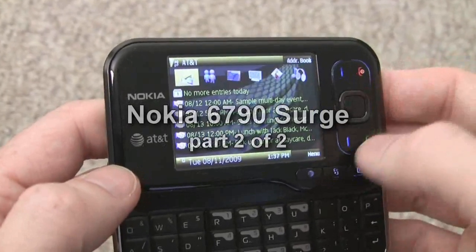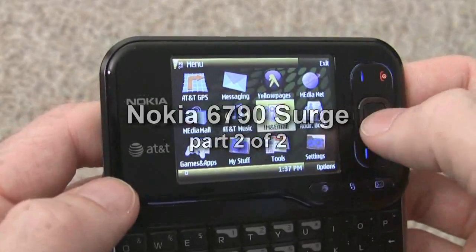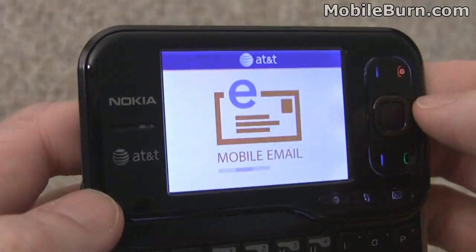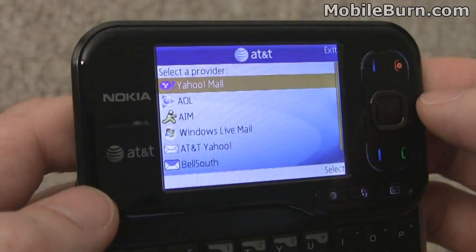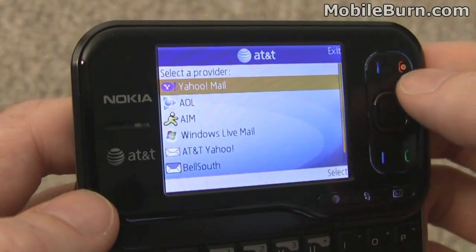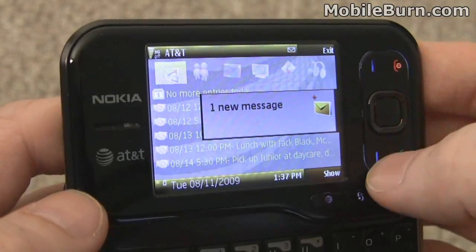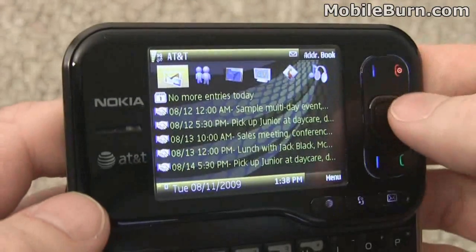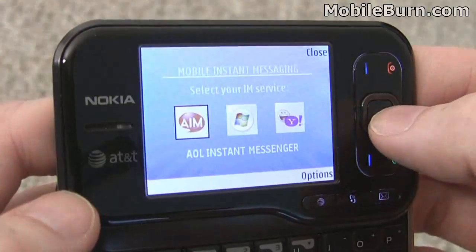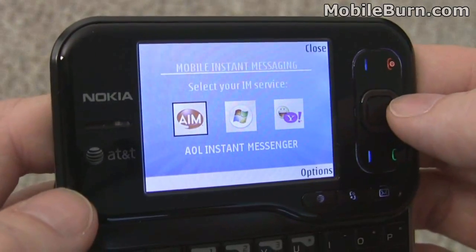The email support is handled by AT&T's typical client, although I imagine you could get the Nokia messaging application installed on here yourself. IM client's installed as well. You can see there's support for AIM, MSN, and Yahoo.